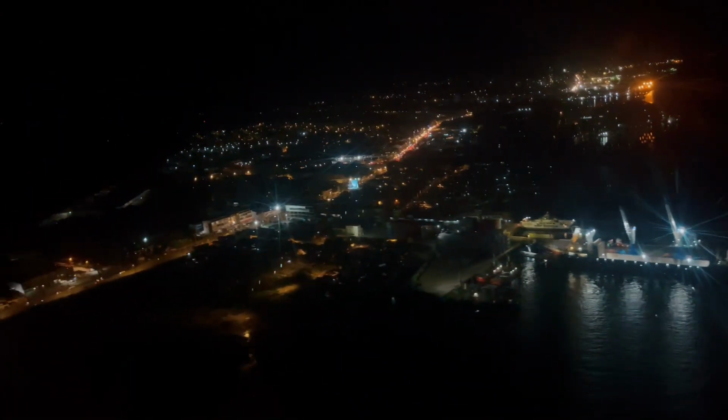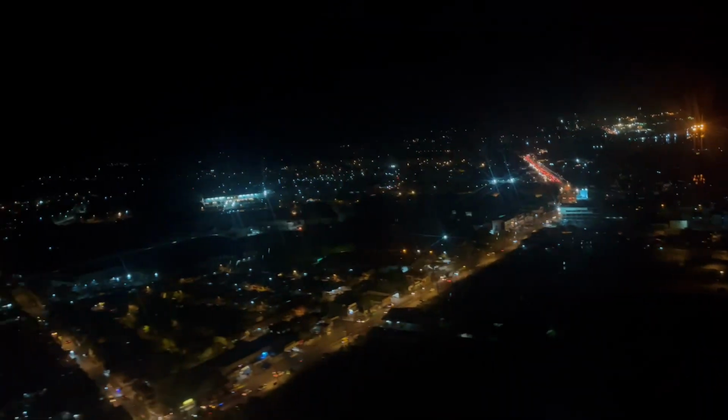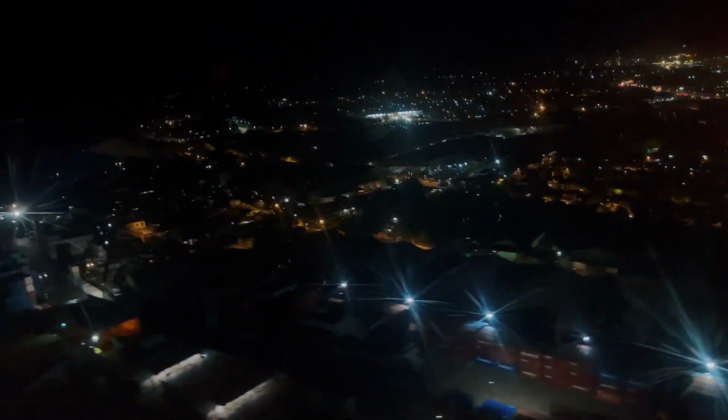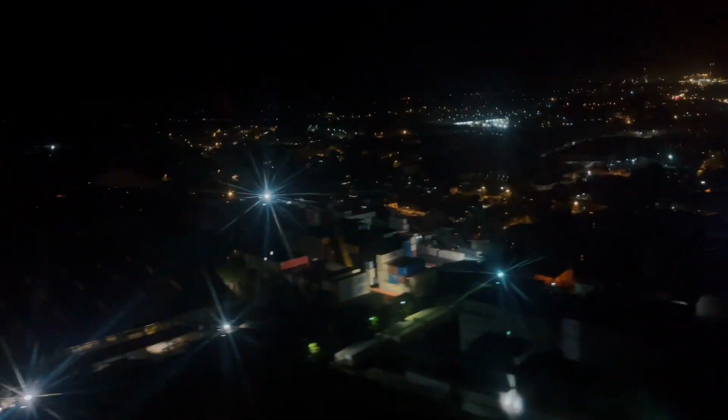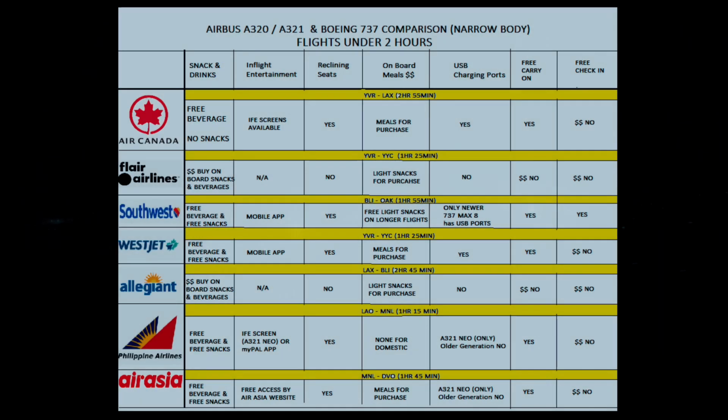Now, overall, my experience with AirAsia Philippines was an enjoyable one. The seats were comfortable, the onboard meals were fantastic, the cabin crew members were smiling and professional throughout the flight, and I was surprised with how much they had to offer for under 2 hours. If you ask me, my experience on this flight was on par with some of the North American airlines.